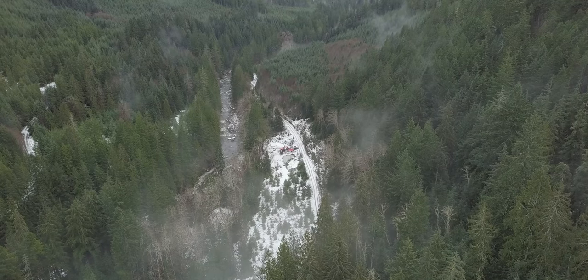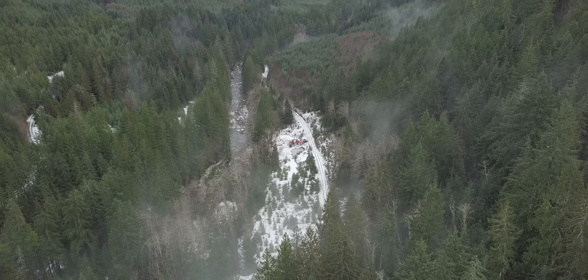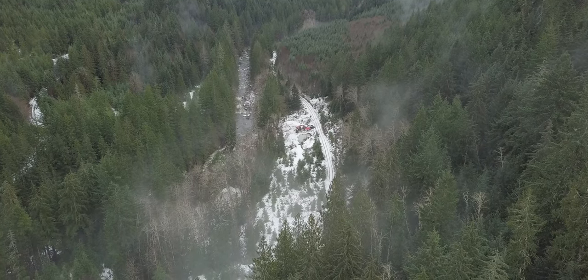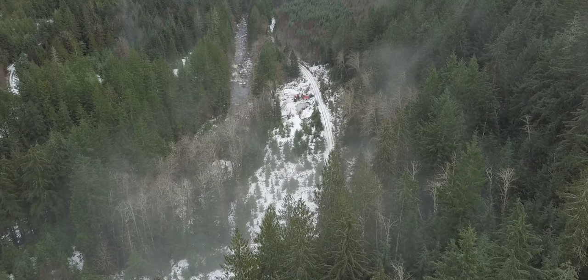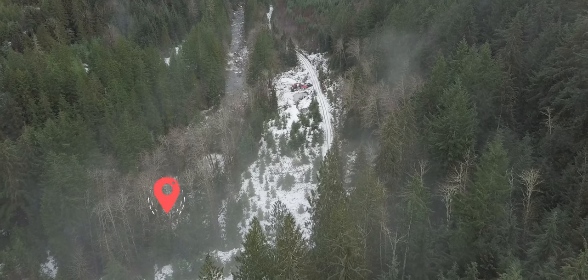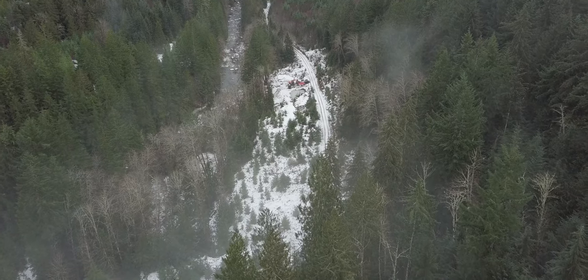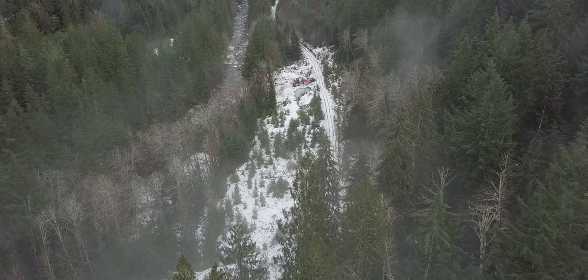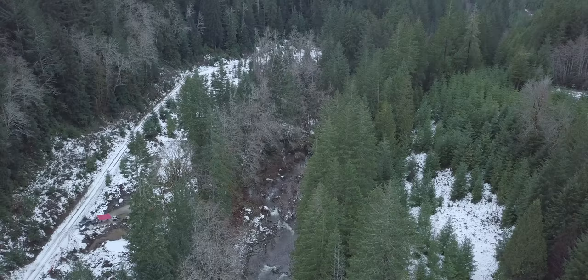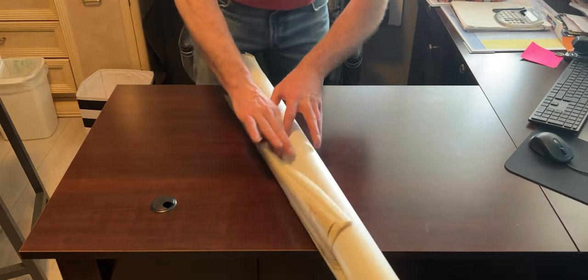Now just upstream from that, at that grouping of trees right there, that's called Georgina Bar. Again, hundreds, if not thousands of ounces was extracted right on the creek by handwork methods only. Just at the top side of my site is a hydraulic pit from the 1930s called the Starling Pit. More than $75,000 in gold was mined there, and that was when gold was around $30 an ounce. Wait until you see this.